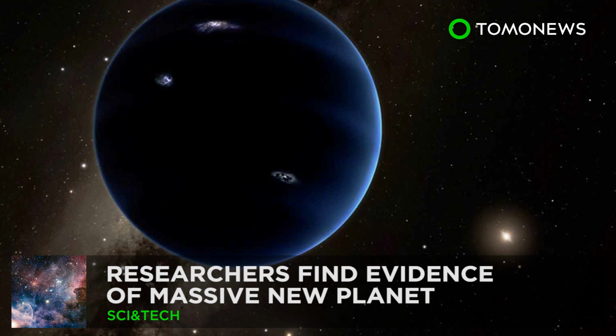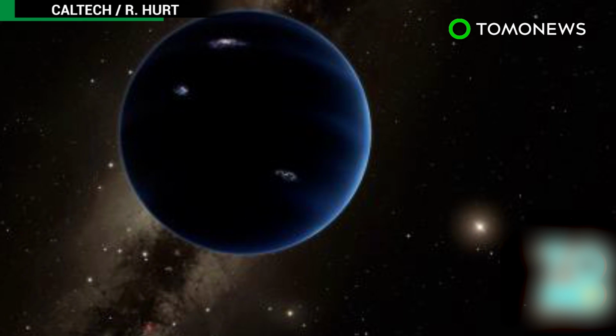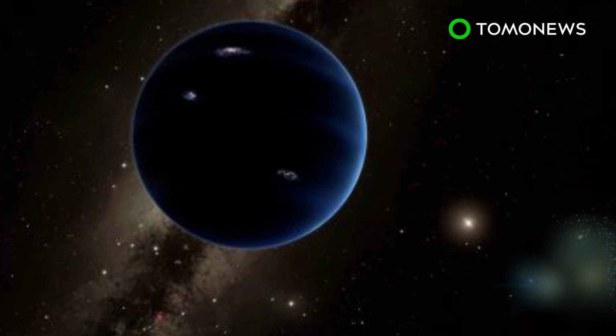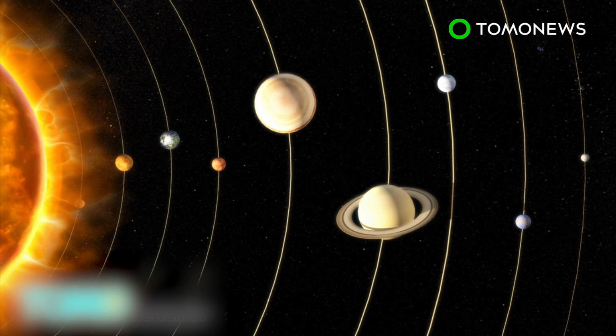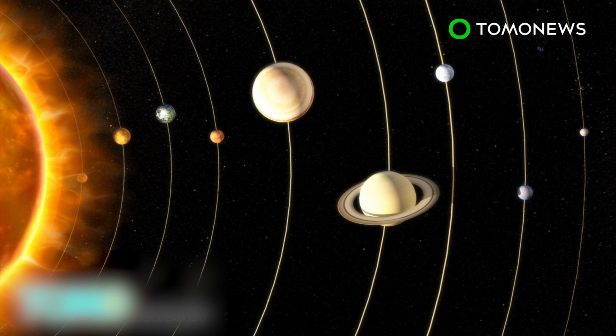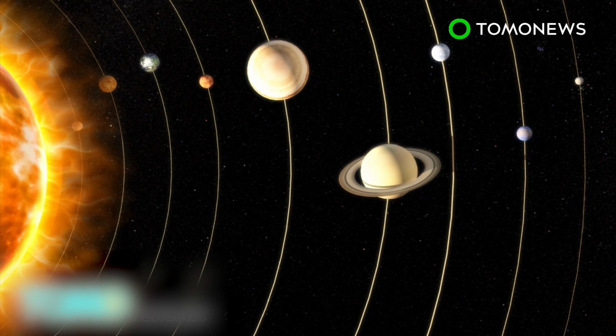Researchers have found evidence of a planet outside Pluto's orbit. Planet 9 is said to be 10 times the mass of Earth with the power to influence neighboring celestial bodies. While it takes Earth 1 year and Jupiter roughly 12 years to complete an orbit, it is estimated that Planet 9 takes 10,000 to 20,000 years to circle the Sun.